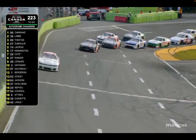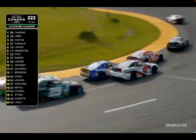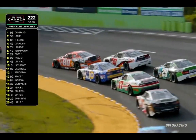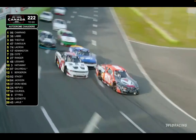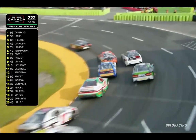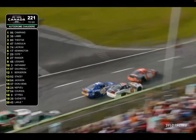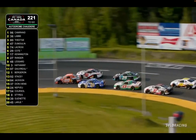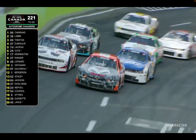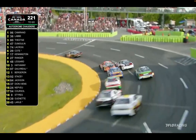Lacroix right there on his bumper. DJ Kennington right on the back end of Lacroix. So LP Dumoulin's got to stay up on the wheel, try to make that outside work. There is no opportunity to get back down low. The different lines being run are fascinating right now. Kevin Lacroix looking to go 3 wide on the inside. Couldn't get the power down. LP Dumoulin with a good run on the outside.